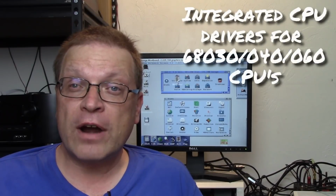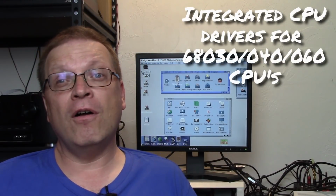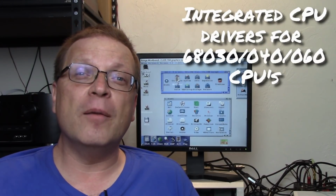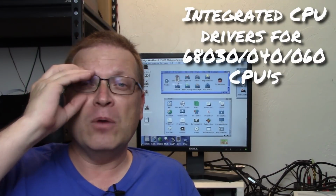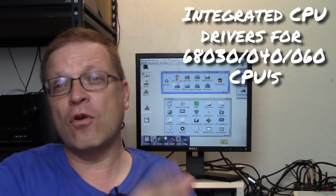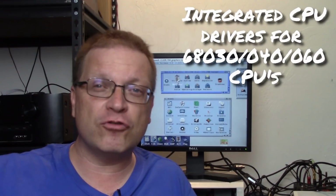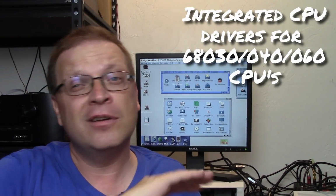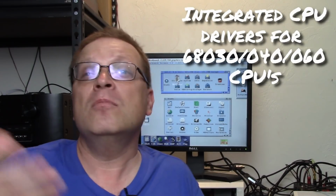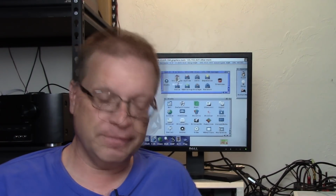Generic CPU drivers are also included. If you recall, if you've got a 68030, 040 or 060 card with Amiga OS 3.1.4, it would nag you and tell you, oh, you have to have the 060 library or 040 library, and you'd have to dig them out, try and find them, download them. Now, generic drivers are included. You can still use your own if you want to, but if you don't, use the generic ones.